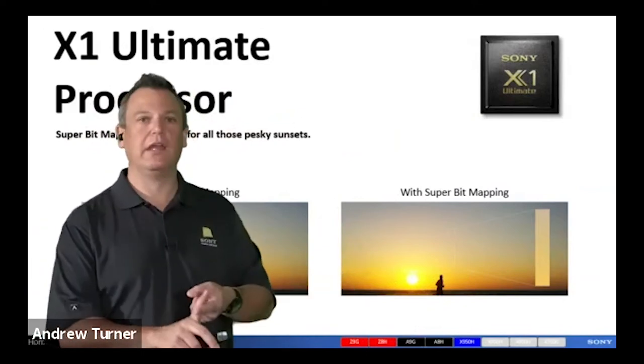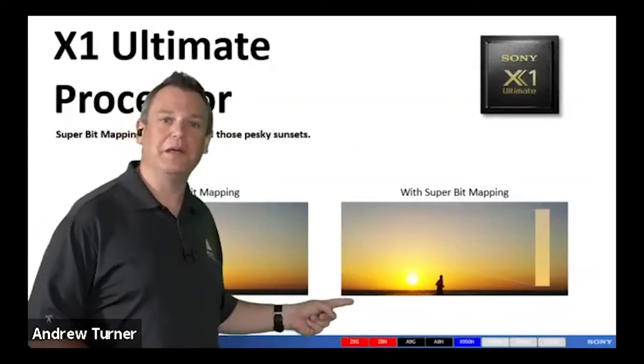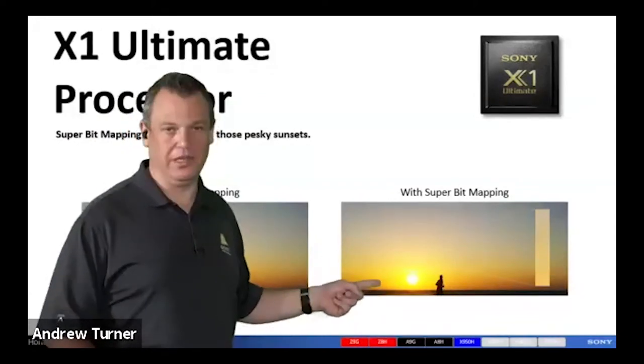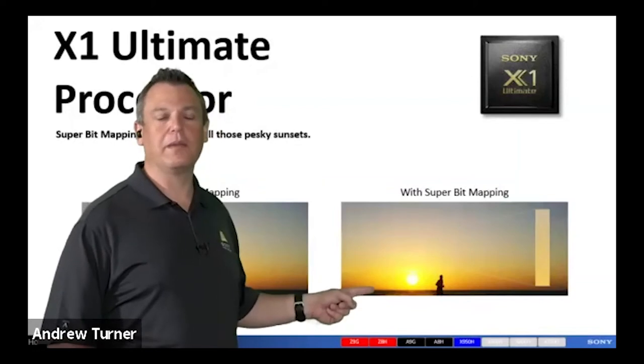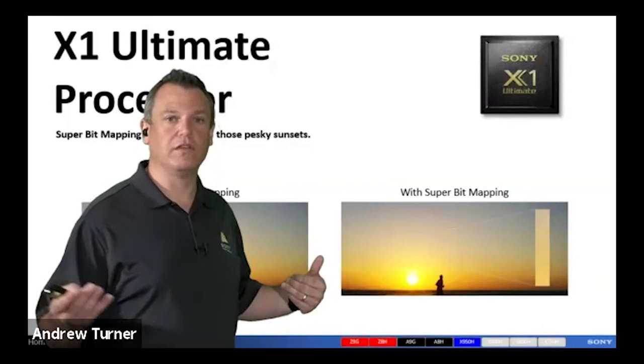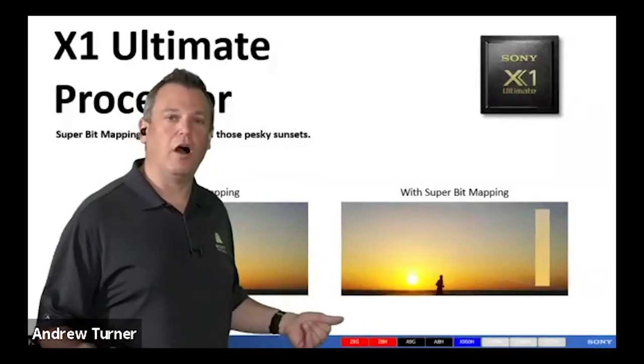And every critic, every reviewer out there has said, nobody does this like Sony. Others try and they fail miserably. We absolutely get rid of color banding without scrubbing out the detail, and it works with all resolutions of signal, all formats, all color bandwidths.